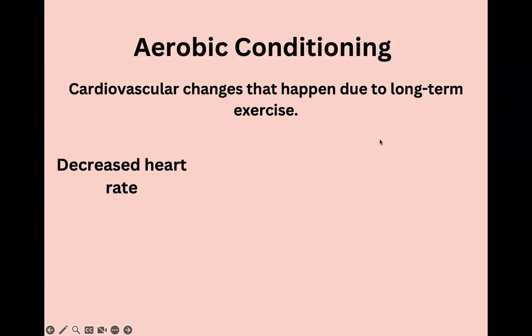Now, what are these changes? Decreased heart rate. Why does the heart rate decrease? Because there's an increase in resting vagal tone. Now, what is vagal tone? This is basically the vagus nerve firing, okay? So at rest, the vagus nerve fires more in athletes. This is why their heart rate is decreased, okay?